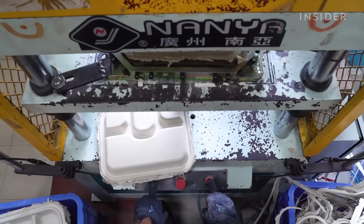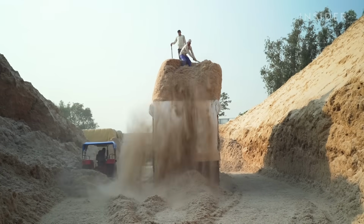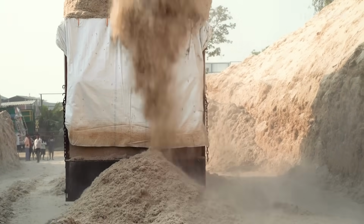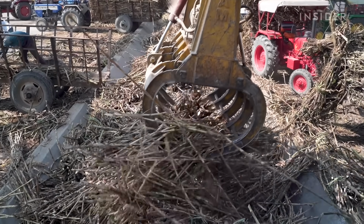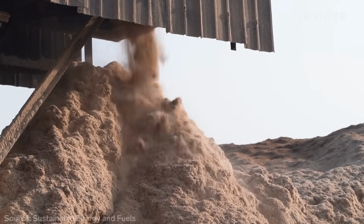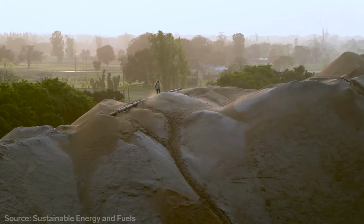In India, one brand is creating tableware out of the waste that is usually burned for fuel. This is called bagasse. It's what's left over from processing sugarcane. About a third of the plant becomes waste as it's refined into sugar. During the harvesting season, India produces enough of this sweet-smelling pulp to make these giant dunes, around 100 million metric tons every year.